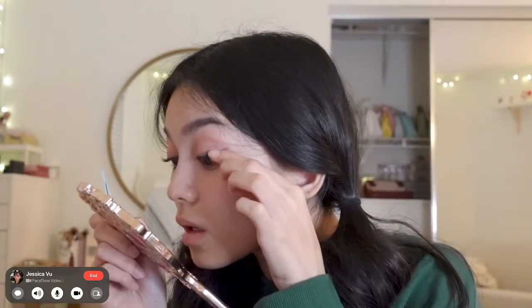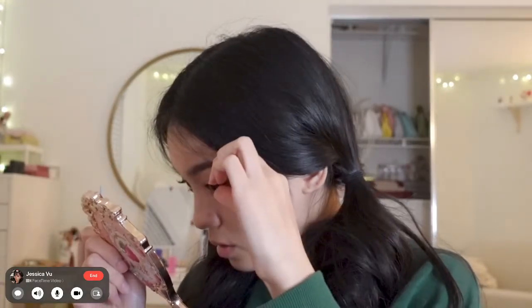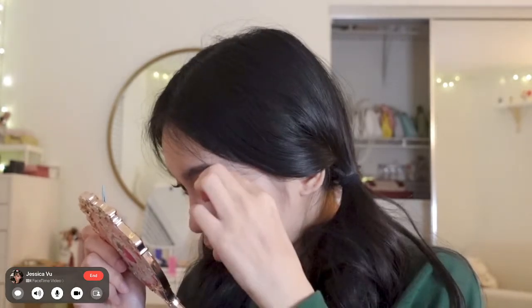It's so hard because my tweezers are sticky from lash glue, so then it's just stuck. Oh, there we go. Twisted. Doesn't look terrible. Okay, next eyelash pair. We're not gonna apply too many. I think we're just gonna apply three more.